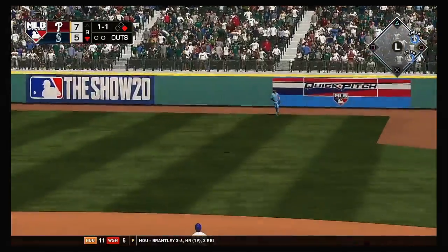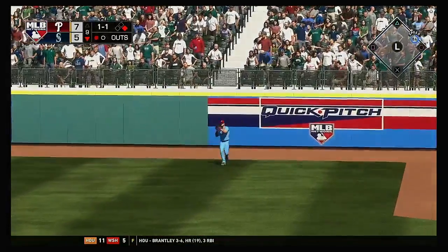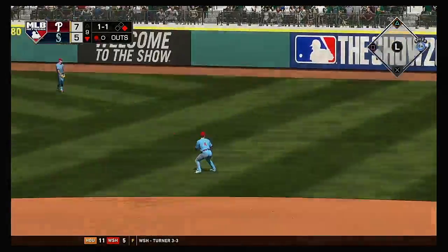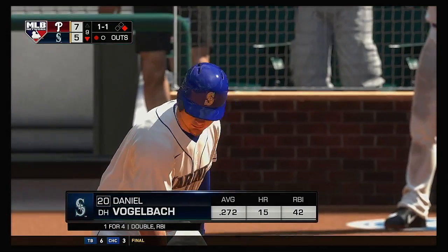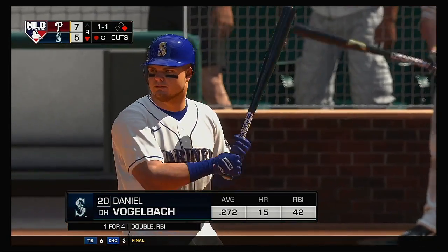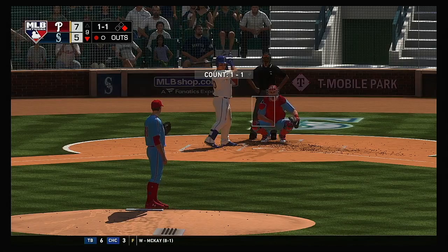He didn't hit it a ton. He didn't hit it a country mile. But, hey, listen, a home run is a home run. Harper will settle under it to make the play for the first out, as the runner will have to head back to first. Dan Vogelbach is next.